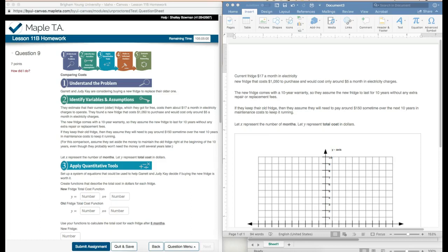Maple TA Lesson 11B, homework question number 9. Garrett and Judy K are considering buying a new fridge to replace their older one. They estimate that their current, older fridge, which they got for free, costs them about $17 a month in electricity charges to operate.